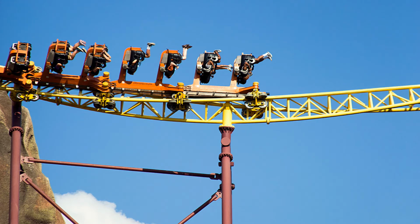Fun factor. Volcano is a very fun coaster. After the 2 launches, riders are sent through 3 very slow heartline rolls, which are pretty fun because you are basically just hanging in your seat as you rotate upside down. So I'm going to give Volcano an 8.